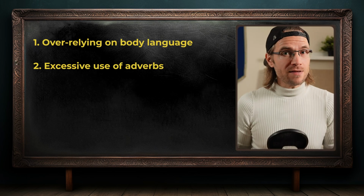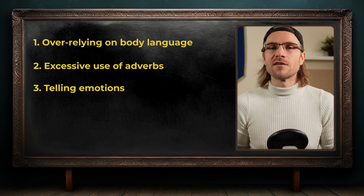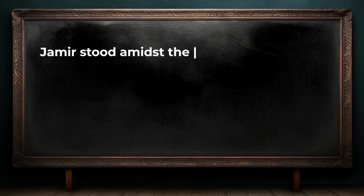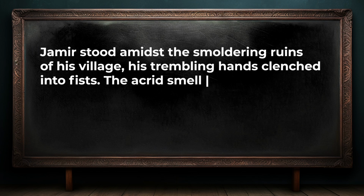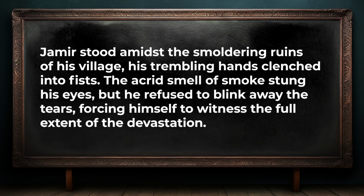Now mistake number 3 then is telling emotions instead of showing their effects. Directly stating a character's emotions can create distance between the reader and the story. Our fix here would be to show the physical and behavioral effects of the emotions. For example, before, Jameer was devastated by the destruction of his village. And then after, Jameer stood amidst the smoldering ruins of his village, his trembling hands clenched into fists. The acid smell of smoke stung his eyes, but he refused to blink away the tears, forcing himself to witness the full extent of the devastation.